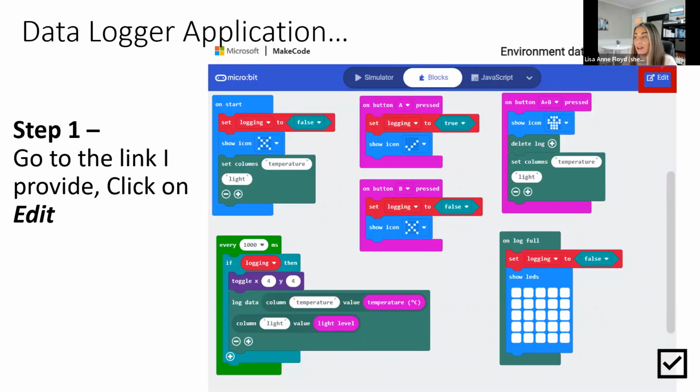Okay, so the first thing we're going to do in a moment is step one. There are 5 steps to using the data logger and collecting data, and then getting something for you to look at. I provide the students or participants in my workshop sessions with the link. And this is the code here, which I will talk about in a minute. So I give you the link. When you get to the link, you click on edit, and that will take you to MakeCode so that you can download the code onto your microbit and you can alter the code if you wish. So that's the first step.